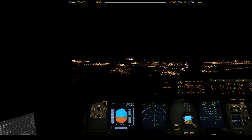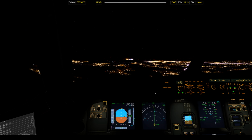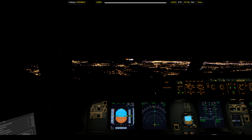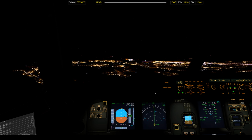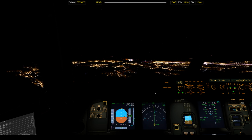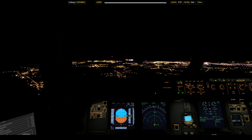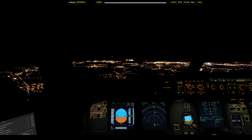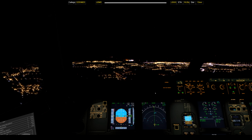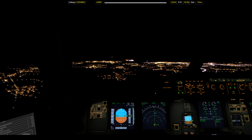Come on, slow. I need to get my flaps down. Come on, come on. Get down below 200 and put my gear down. Oh, we're cutting it fine. We are cutting it fine. This is what I meant. Sometimes you have these approaches and the plane just does not want to slow down. It is quite a steep one as well.